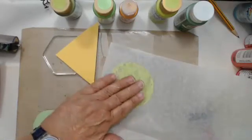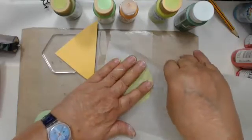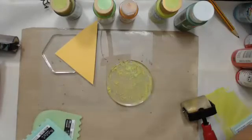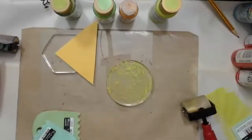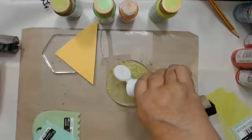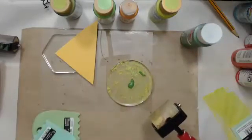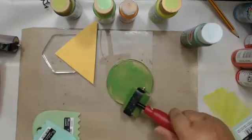I think I have too much paint on that one. Hey, Carrie. So, nothing really showed up too much. A little bit, not much. So let's do the dark green. Clean with baby wipe. I'm just going to go straight on with this one and see what happens. And then I'm going to use a stencil on this one. Oh no, it's working. Yay.